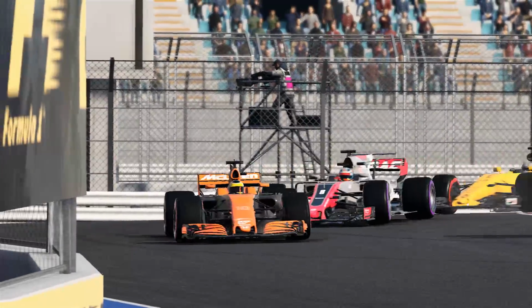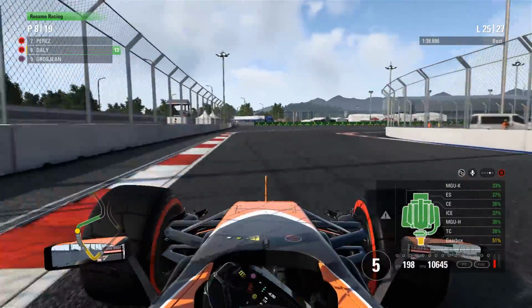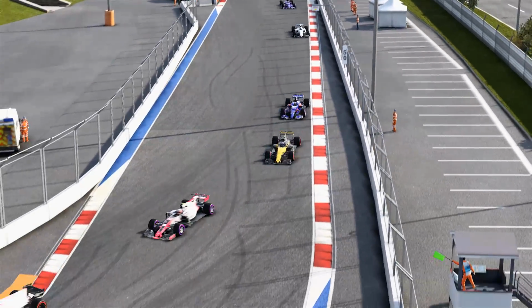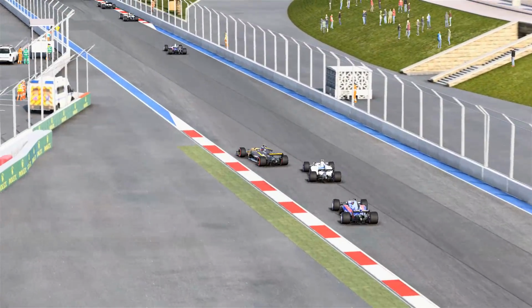So, yeah, just absolutely holding on by the skin of the teeth. You can see how many cars there are right behind us. If we make one little slip up, we're absolutely gone. Like, we're out of the points, and that is, you know, all the hard work we've done this race down the drain. That's Jolyon Palmer out of the Grand Prix.